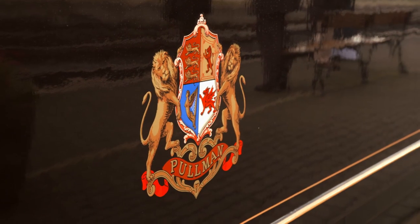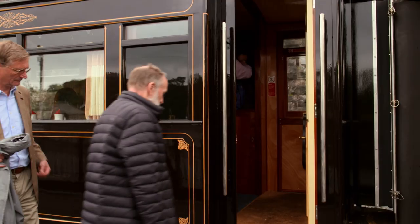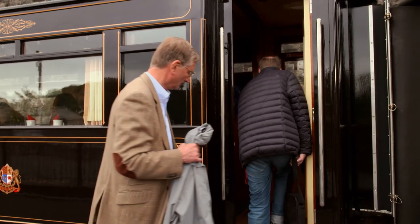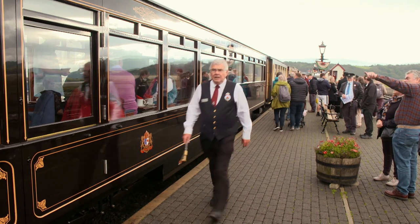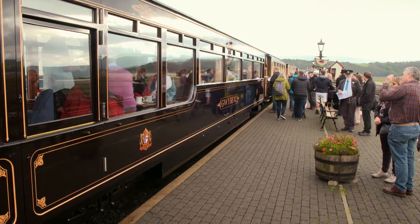There is quite a degree of pride in seeing these come out from the workshop, particularly on their first run like this. It's going to go up to Caernarfon, which is our station at the other end of the Welsh Highland Railway, and there will be a naming ceremony there, teas and coffees. The carriage will have a shelf life of a good 50 years to come.